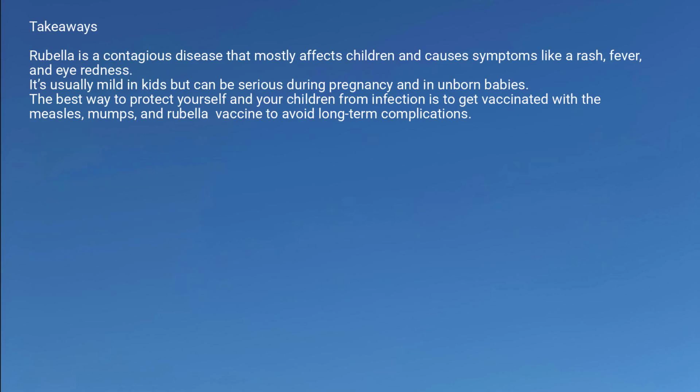Takeaways. Rubella is a contagious disease that mostly affects children and causes symptoms like a rash, fever, and eye redness. It's usually mild in kids but can be serious during pregnancy and in unborn babies. The best way to protect yourself and your children from infection is to get vaccinated with the measles, mumps, and rubella vaccine to avoid long-term complications.